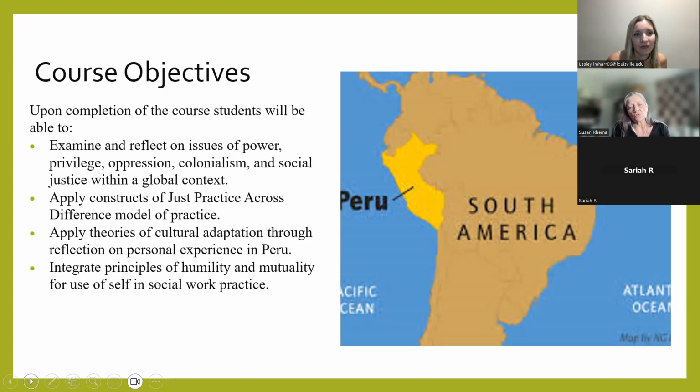And we will also be exploring principles of humility and mutuality and how we utilize those in our work in whatever setting that we might be in, or in whatever professional work that we might be doing in the future.